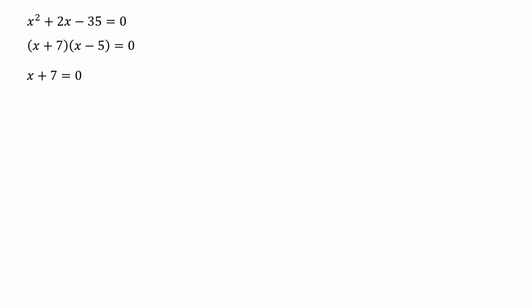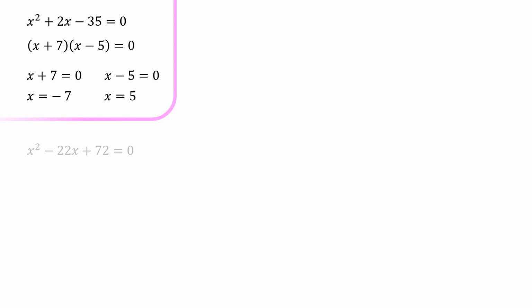If x plus 7 has a quantity of 0, the value of x has to be negative 7. If x minus 5 happens to be equal to 0, x has to be positive 5. Don't forget, if you see the x plus 7 inside parentheses, the answer is actually negative 7. If you see x minus 5 in parentheses, the answer is actually positive 5.